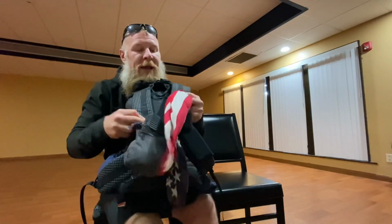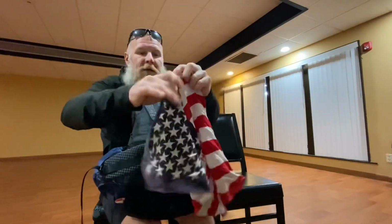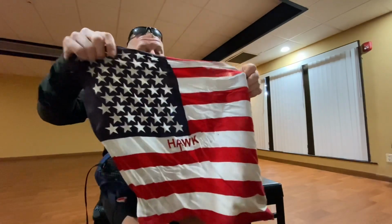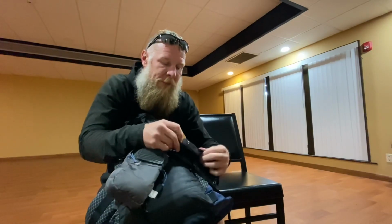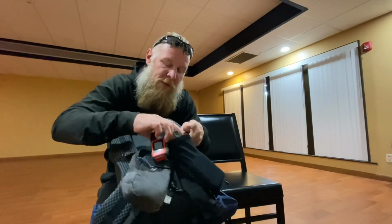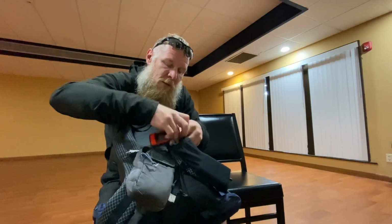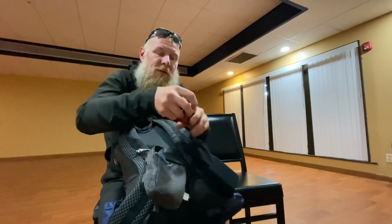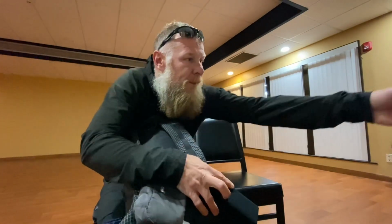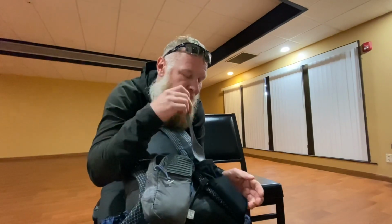On the outside of my pack here, this is my Hawk bandana. Awesome, huh? Yeah, it is awesome. That's for wiping sweat and all that kind of good stuff. And then right here in this pocket on this side, I've got my Garmin inReach Mini. Let's see if I can get it off here. Okay, got it off. Garmin inReach Mini. My spoon is always in that pocket too. That way I never lose it, because I've lost a few spoons before. I don't like losing spoons, so it's always right there.